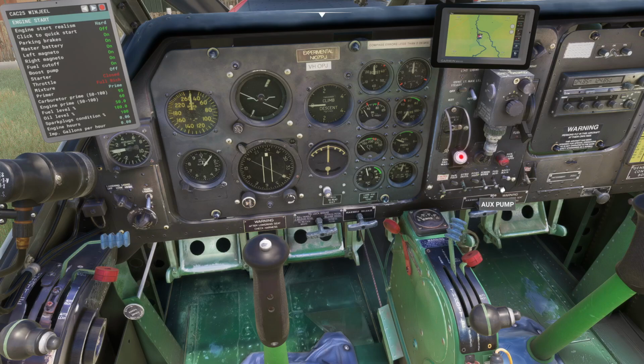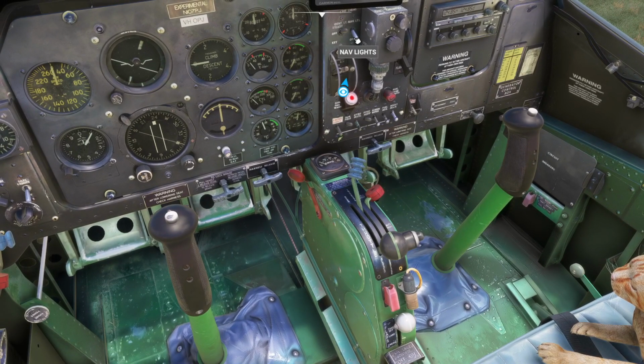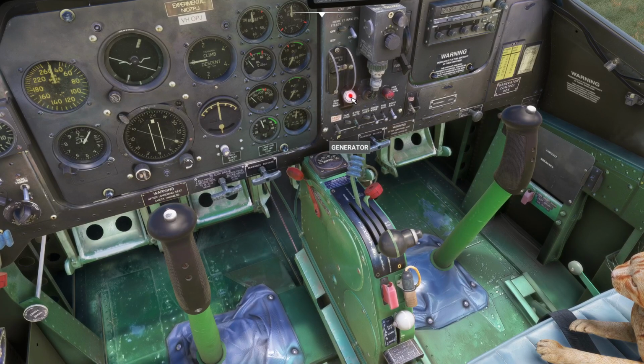Okay, prime that. We're going to knock off our boost pump as well. Now my headset's falling off me, because for some reason it wants to do that. Slapping everything here. So we should be good to try and start. Ignition switches need to be on, which I believe is one of these. Looking around for the correct switches in this thing. Our starter should be here.